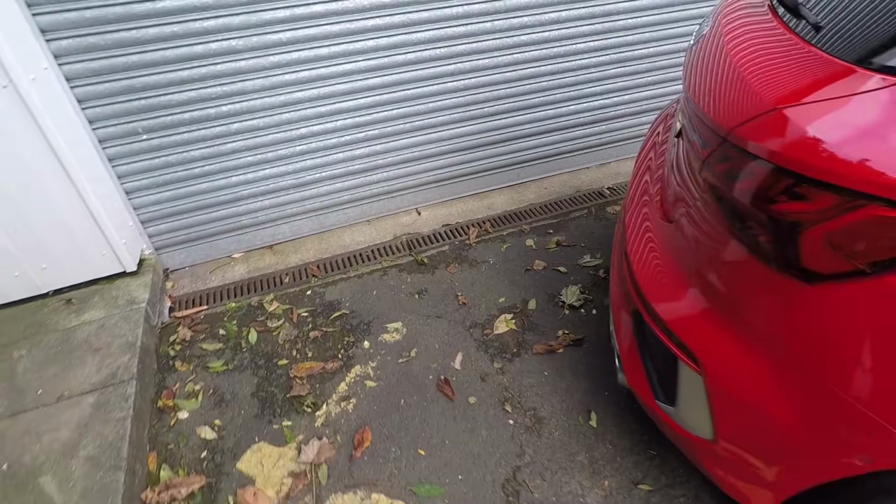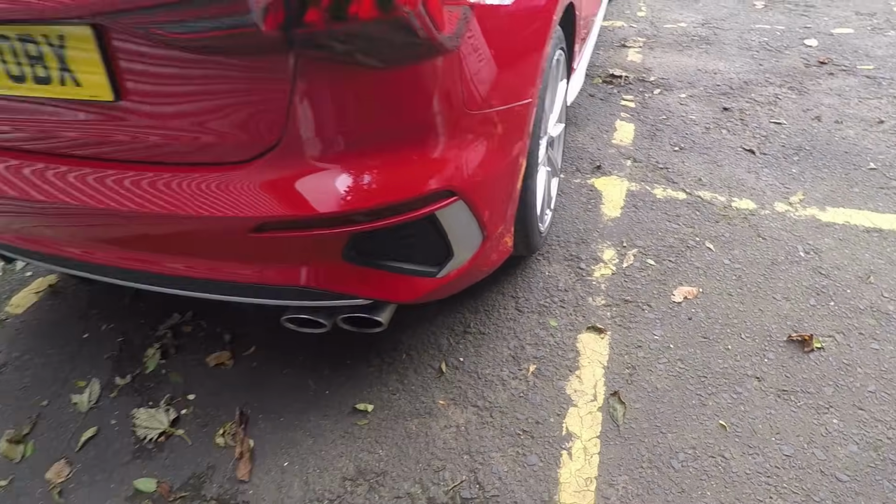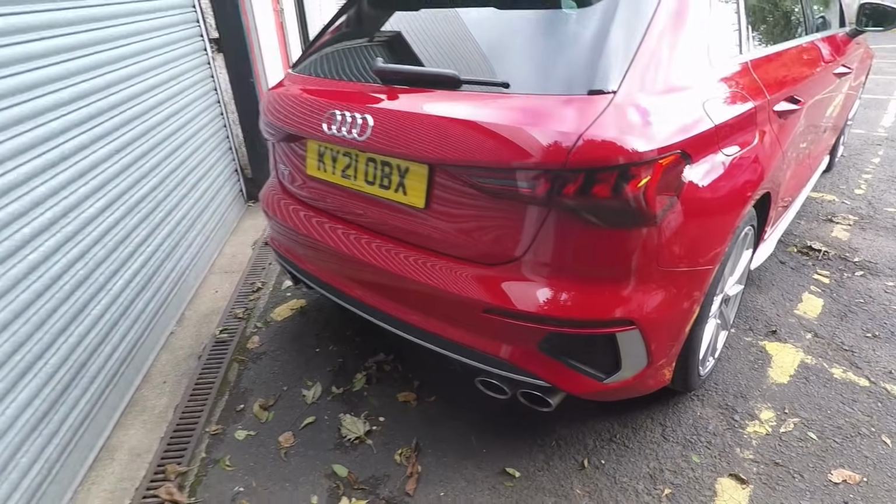At the back, we've got, again, the line above the diffuser, but then we've got this really complicated section with a reflector, a fake grille, and more fake silver.